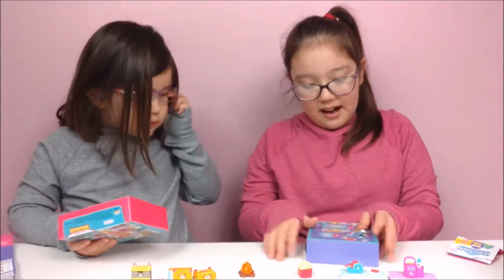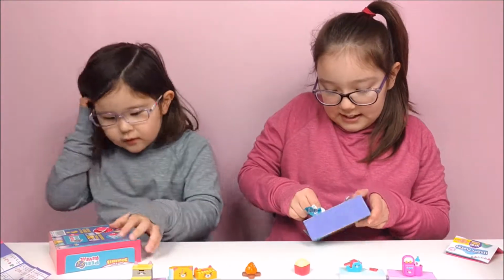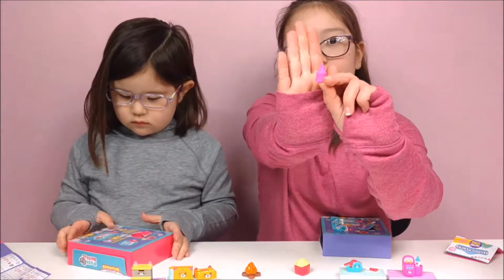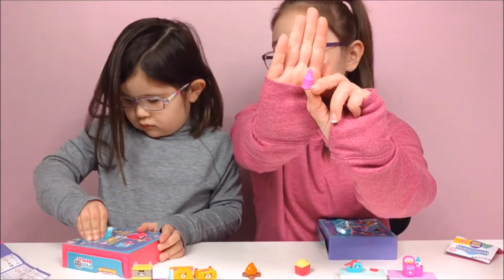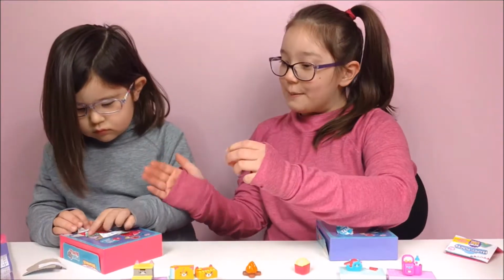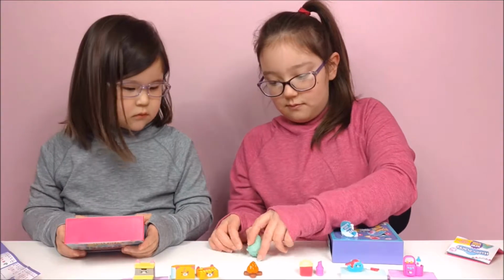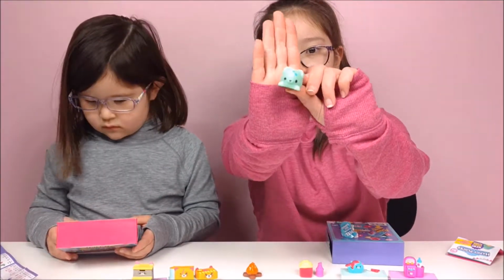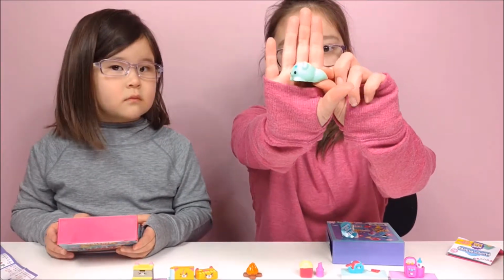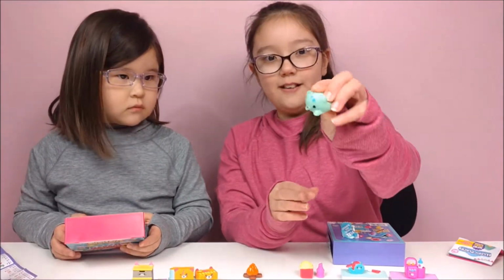Now, second surprise. So my next one is... I got a little pink soda bottle. I'm pretty sure that's grape. Why did you skip the second surprise? You skipped this one, silly. Here's my sister's little, kind of sluggish kind of animal. And it's really cute and squishy.